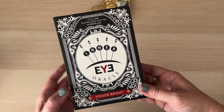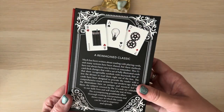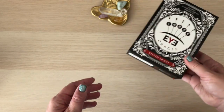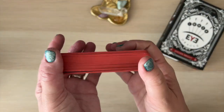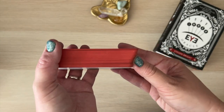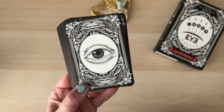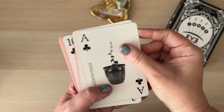The Inner Eye Oracle, so the 52 card playing deck. So a reimagined classic, really great box. This is from Red Feather. I love this matte red, and I love the eye, that vintage feel. So cool.